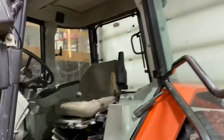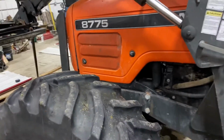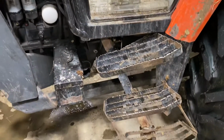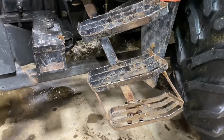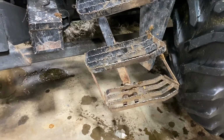So, what's it in here for now? What happened? What went wrong? Well, can't really blame the tractor for this one. Yeah, the step that I repaired. What happened?